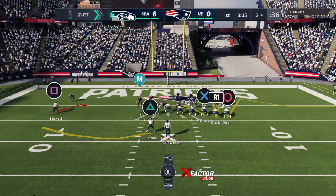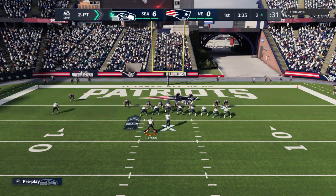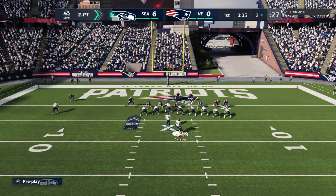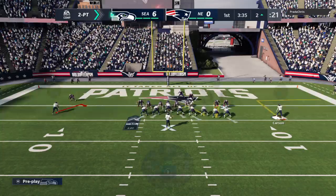So now a two-point conversion attempt coming for Wilson and the Seahawks. Mike, check, 59. Go. Mike is 59. Mike the ball. Coming for you, son. I'm coming for you, son.